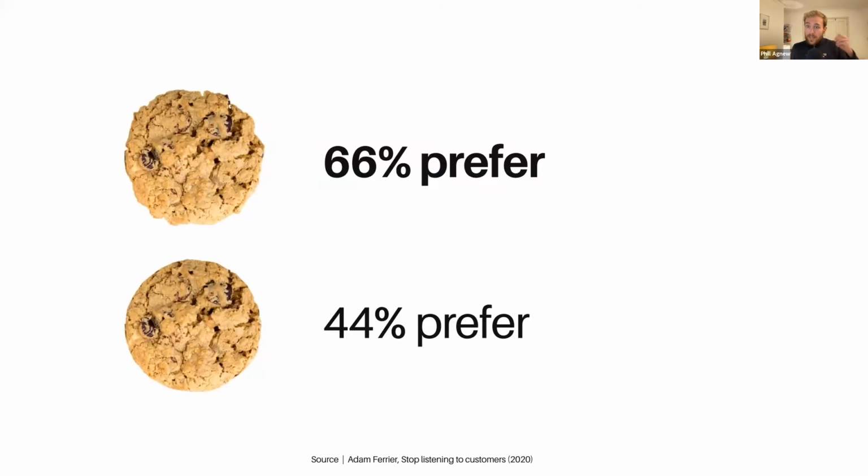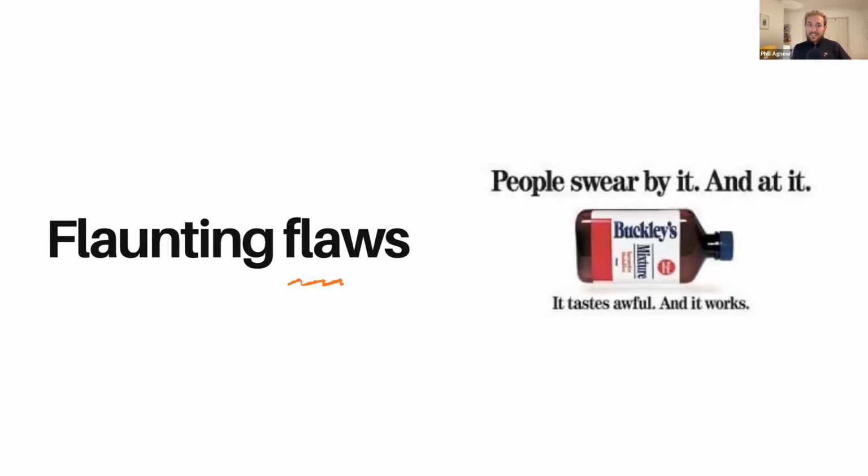And some campaigns, some marketers, some brands actually realize this and add it to their marketing and create some really compelling marketing campaigns. So in the mid-'80s and right the way through to today, you've got Buckley's, a US cough medicine company that have used the slogan, "It tastes awful and it works." And this slogan must be working for them because they've kept it for the last 40 years. And I think one of the reasons why it's so successful is because it's harnessing a weakness. It tastes awful and it works. By revealing that weakness, it makes the benefit, it working, seem more believable.